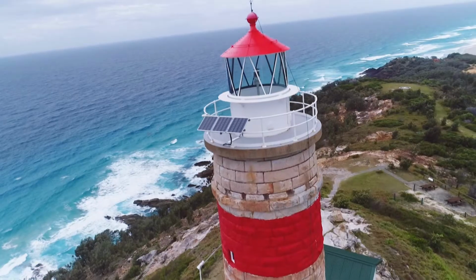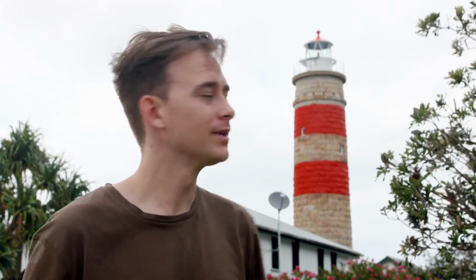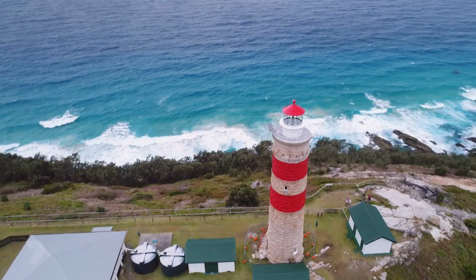In the modern age, with GPS technology and satellite tracking, the need for lighthouses isn't as great as it once was. But you know what? They still look pretty amazing and they're a very important part of our history.